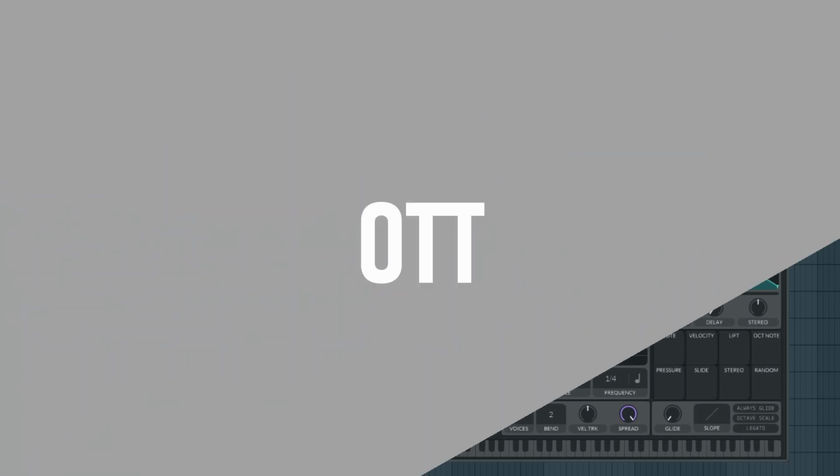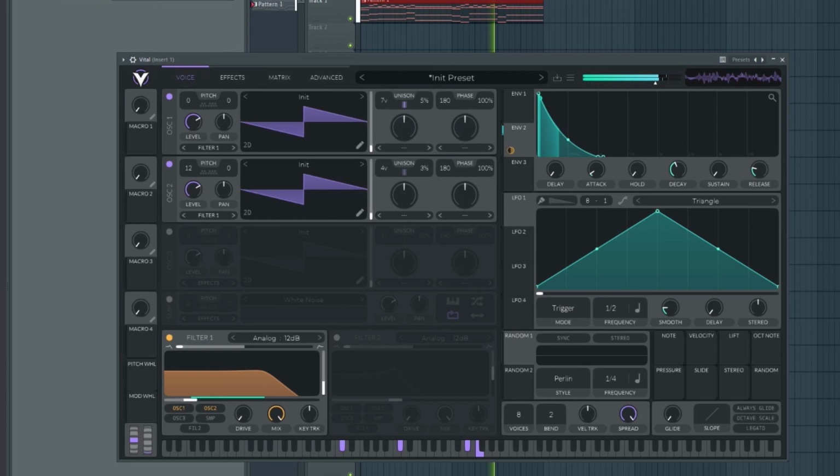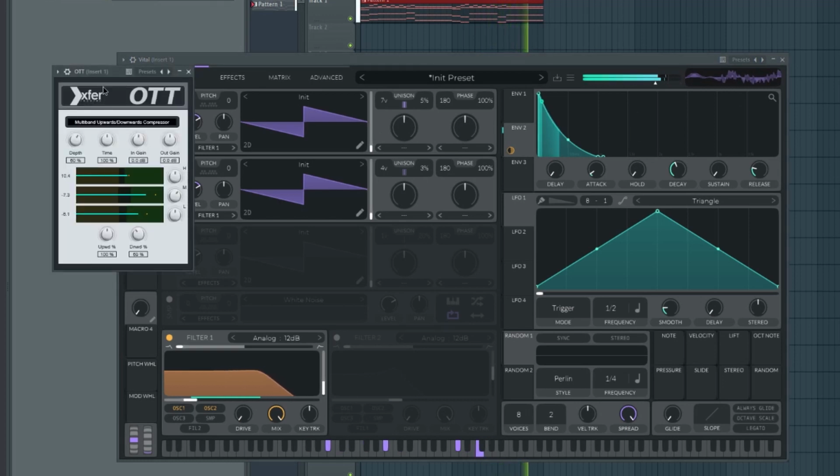Next plugin is called OTT, that stands for Over the Top, and it is a multi-band compressor. It's the only one you'll ever need. So as you can see, that added a lot of punchiness to the synth, and a lot of times I'll use this on my master again as just kind of a little bit of flavor to glue everything together, and it does wonders.